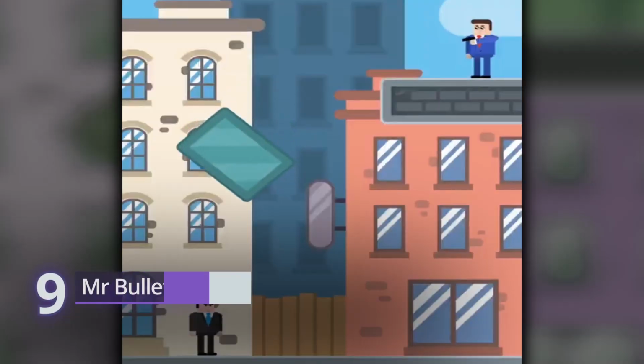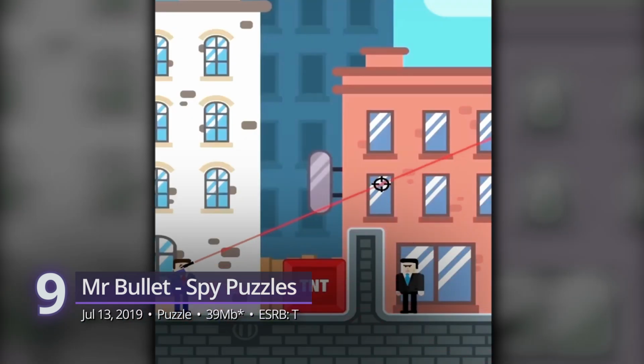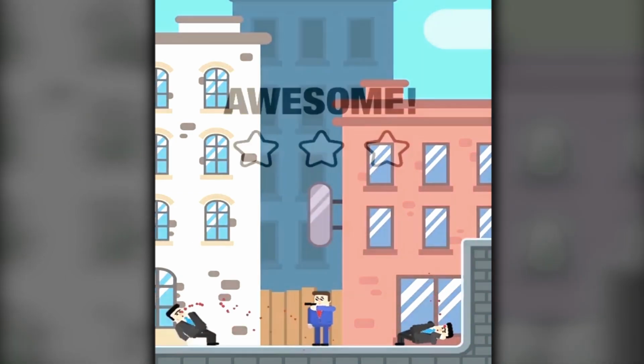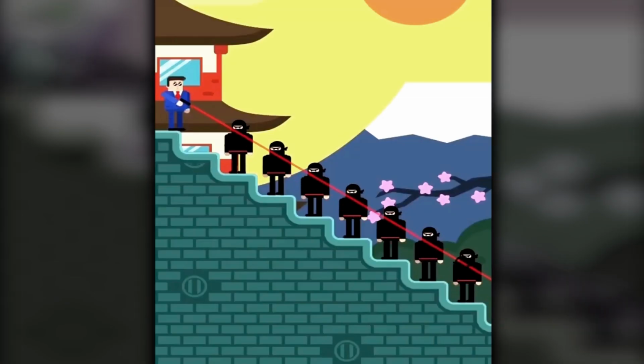Number 9, Mr. Bullet Spy Puzzles. Alright, Shootout 3D might be fun for a few minutes, but Mr. Bullet actually nails the puzzle parts too. Now, it doesn't just have graphics that are leagues ahead of the last game, but it also has that added treat for Quentin Tarantino fans, with all of those angry men in suits squirting out cartoon drops from unrealistic orifices.